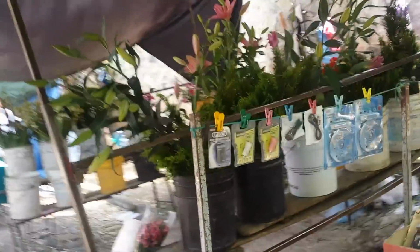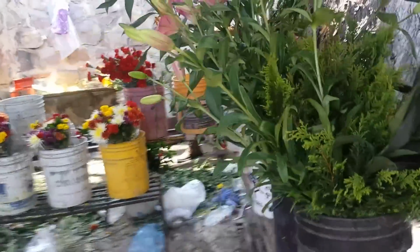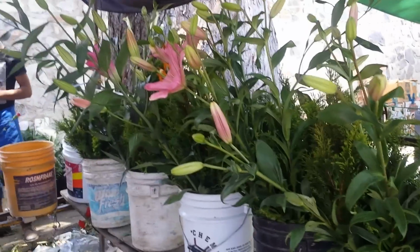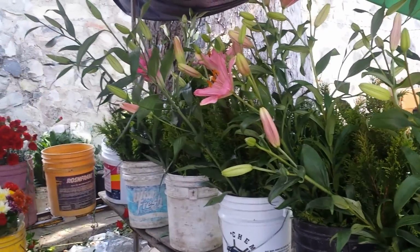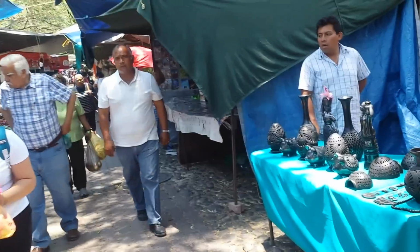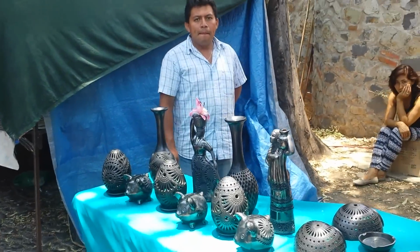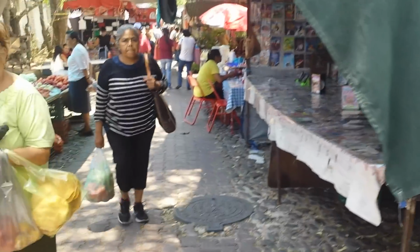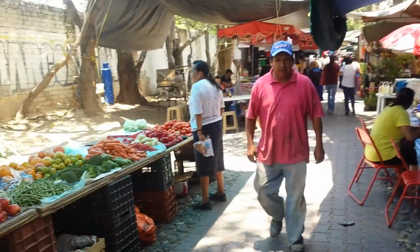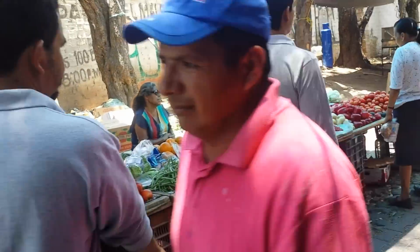One more, beautiful flowers to take home. Guys, if you get in trouble, it's good to go down to the Tianguis or to the market in Chapala. There's always big buckets full of fresh flowers and everything, and they cost very little. And you can take them home and hold them out to mama and say, "Baby, I'm sorry," and all is forgiven. That's my advice to you husbands watching the video.